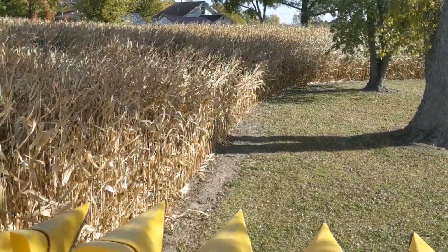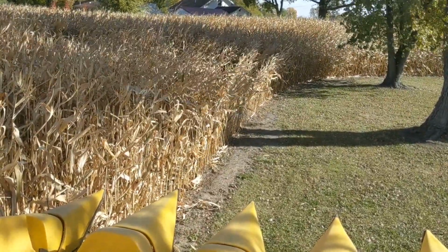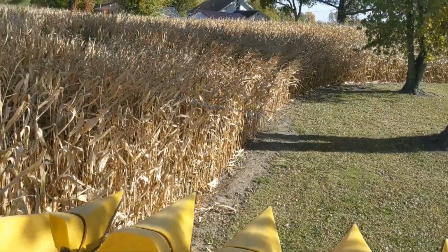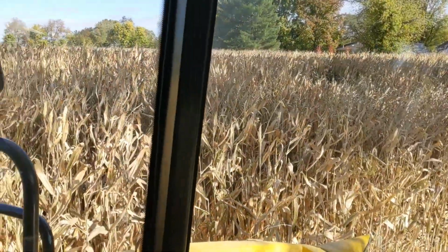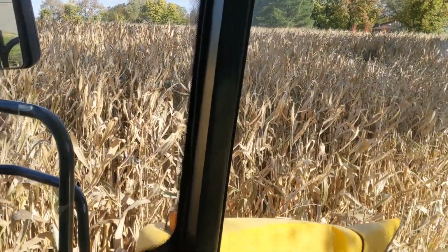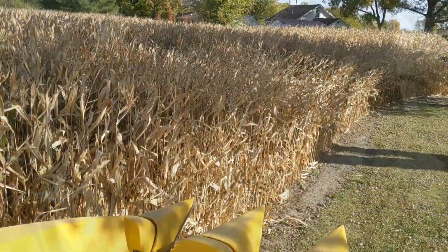And it's going to have to run down a little bit here trying to get on row for William's field here. But we're going to make it happen today and enjoy another day of harvest and go from there. So have a good day, YouTube, and we'll keep you posted.